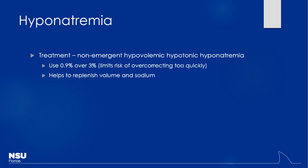Anyway, for non-emergent hypovolemic, hypotonic hyponatremia, they have low volume. This is where normal saline is going to be great. You don't want to use 3% because it's too easy to overcorrect, and you're not giving them the extra volume they need. So that's why I like normal saline for that. That's going to be good to replenish volume and the sodium.